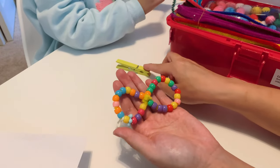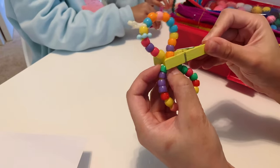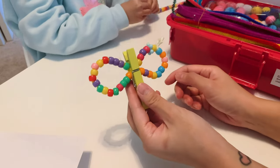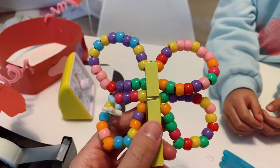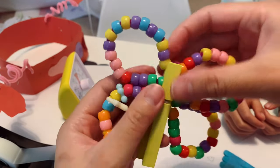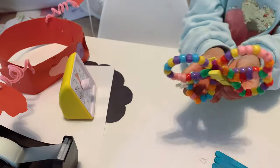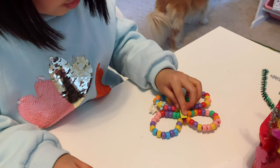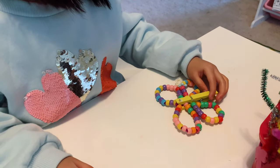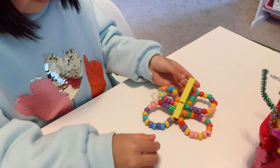Okay, where's your clip, Ava? This one? Yeah. Okay. Clip on. Now, these paper cleaners are... I don't know. Okay. Oh. There we go. I think that's good enough. Do you want antennas or no? I don't want antennas. I think one is enough. One eyeball? Is that too weird to have one eyeball for a butterfly, though? Yeah! Now can we play with it?